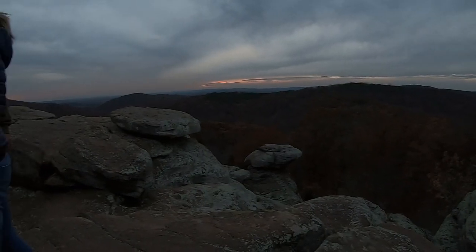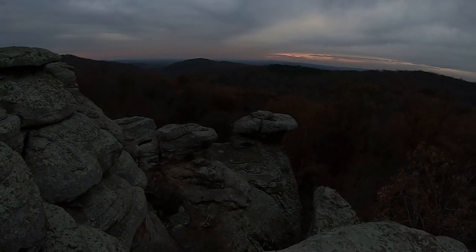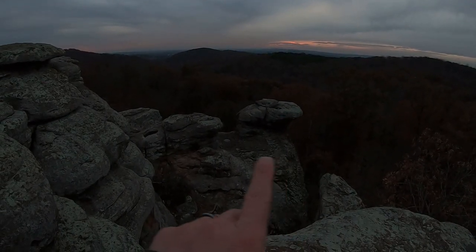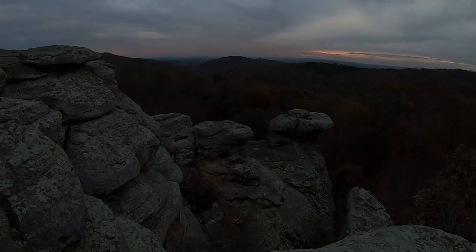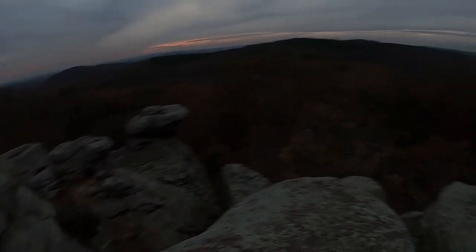Wow. 3,300 acres of wilderness, Shawnee National Forest out here. And right there is a good view of the Camel Rock. You got the head right here, you got the hump on his back right here. Looks pretty awesome, just surrounded by all these other beautiful rock formations here. Again, you always got to be very, very careful. Don't want to end up down there. But what a gorgeous, gorgeous view.